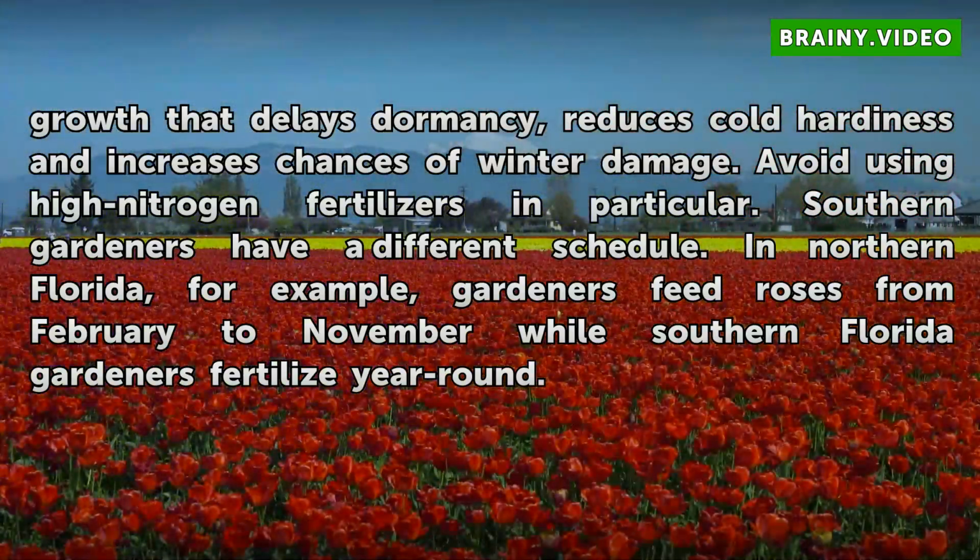Southern gardeners have a different schedule. In northern Florida, for example, gardeners feed roses from February to November, while southern Florida gardeners fertilize year-round.